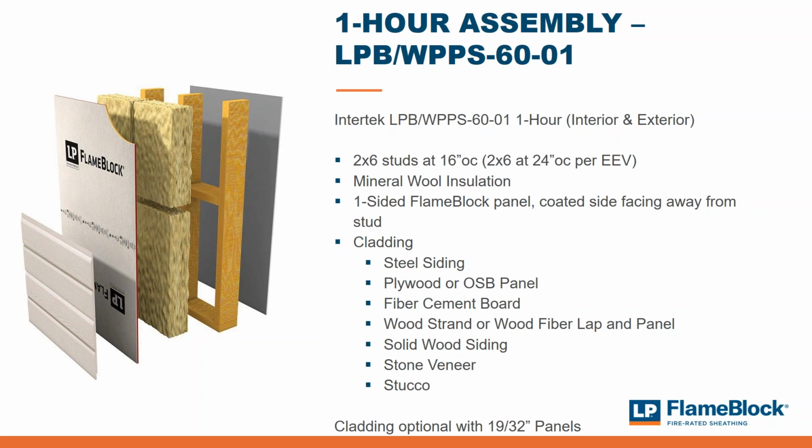The only cladding that's not commonly used that's not listed would be vinyl. However, this listing has just been updated so that if you use a 19/32 FlameBlock panel, the cladding is an optional component. It's not required to attain that exterior fire resistance. And with that said, that opens it up for use of claddings not listed in the assembly.